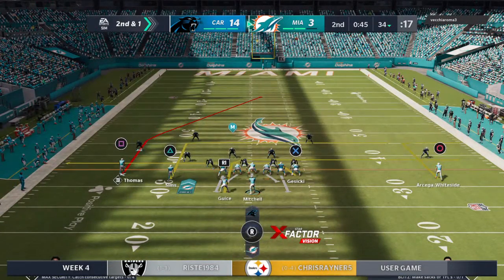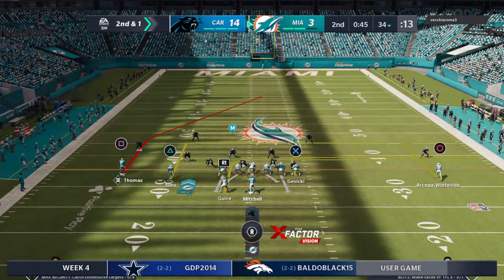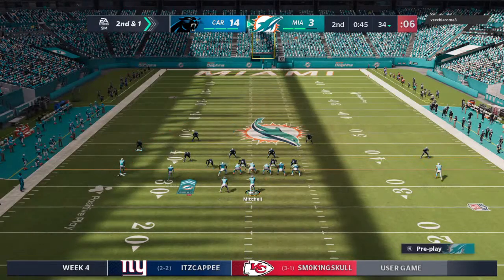We got 4. We got 4. 70 Ranger. Hey, tight. Hey, check Mike 50. Mike is a 50. Check Mike 50. Hey, here I come.